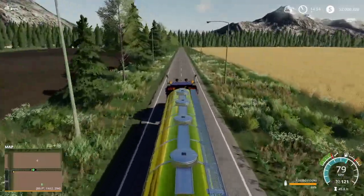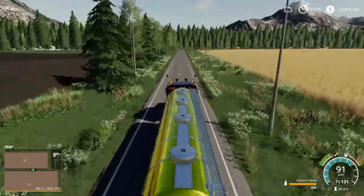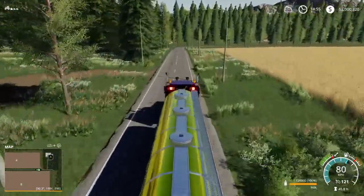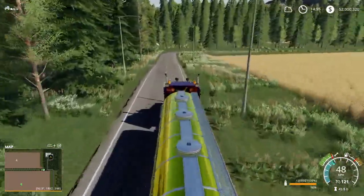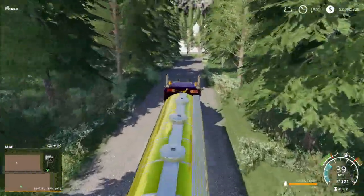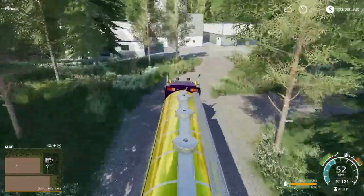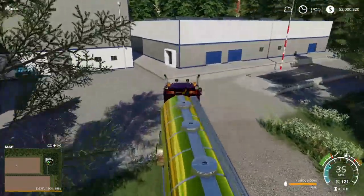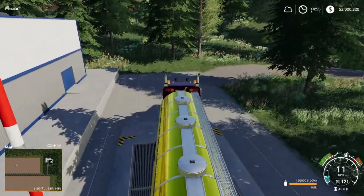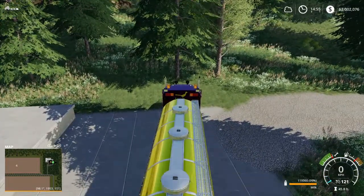Having a train that kind of paralleled a BGA would be handy as well. Even just taking manure to the BGA to put into the digester, being able to transport it by train car, that would be pretty cool. And a liquid tanker, or multiple liquid tankers on the train. That way, you could also get your digestate out of the BGA. Those would be super handy.